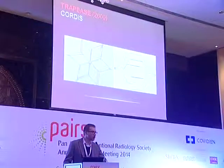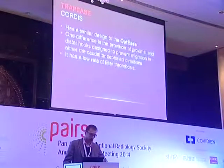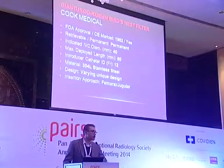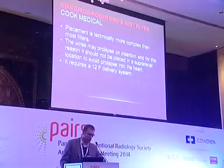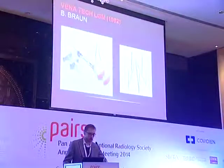Trapease by Cordis has also been around for almost 14 years. It's the same design as the Optease, except you now have cranial and caudal hooks to prevent migration of the filter. The bird's nest filter has been around since 1982, made by Cook, and the filter is indicated for IVC diameters up to 40 millimeters, so it's the largest. So it's for mega cava filters. The only problem was it's usually technically more complex to insert, and it has some issues if it's placed too close to the renal veins, and it's a large delivery system compared to the current filters on the market.